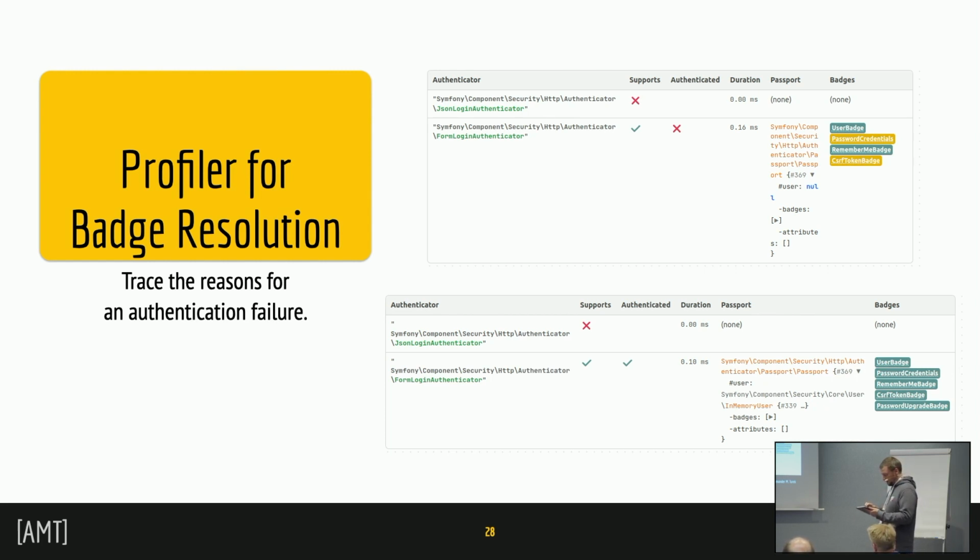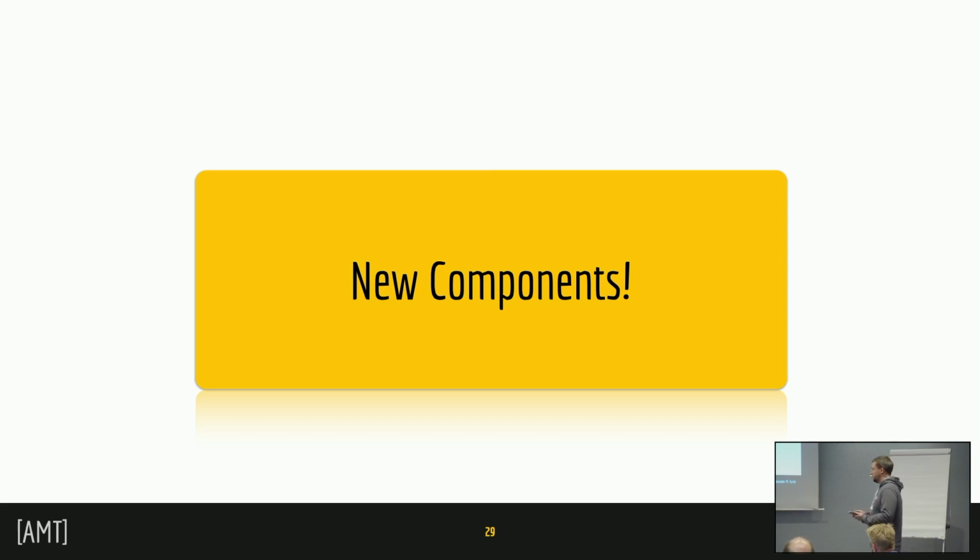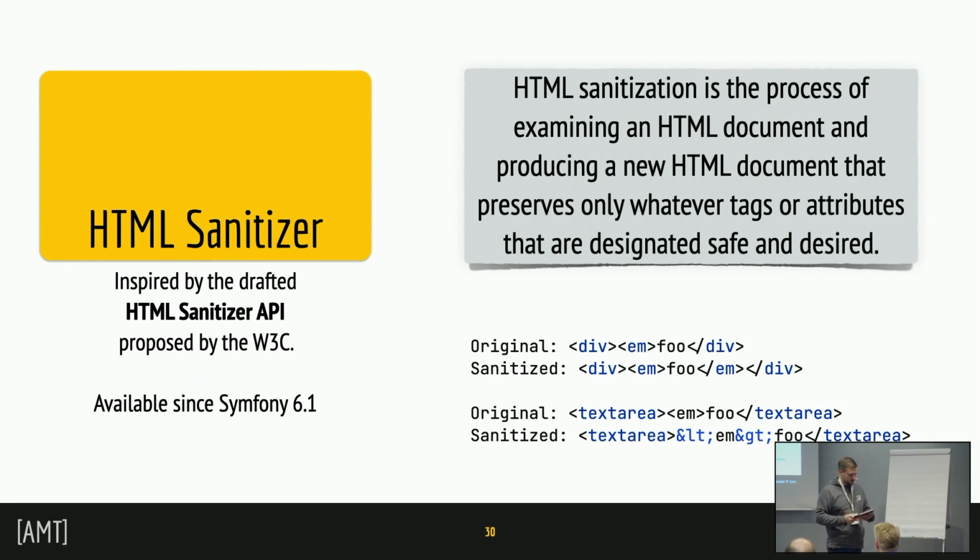Next up, some new components that have emerged during the 6.x releases. First of all, we have added an HTML sanitizer. If you have to work with HTML code that is contributed by users or comes from another doubtful source, and you want to render this HTML inline into some other HTML, then you have to sanitize it first, which means that you have to throw out tags that you don't want, escape certain parts, or even correct certain parts. And this is not a trivial thing to do, as you can see in these examples here.